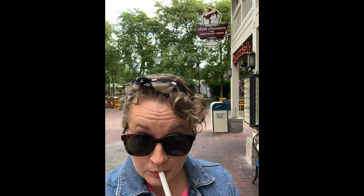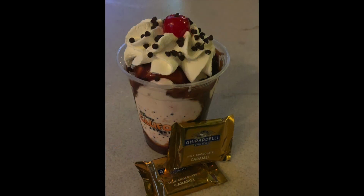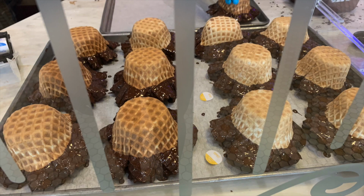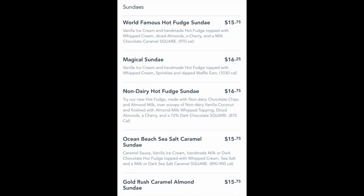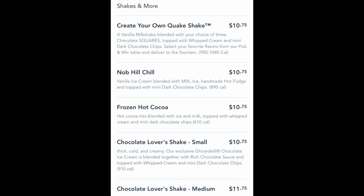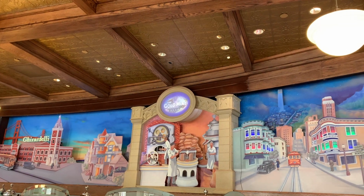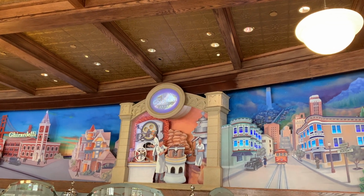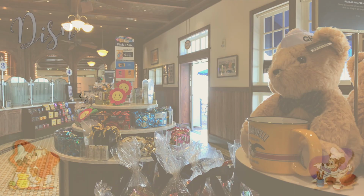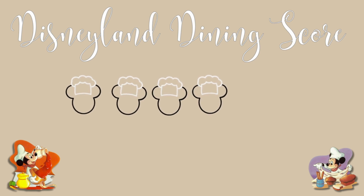Aside from its delicious ice cream treats and amazing drinking chocolate, I will often go into this shop just for the smell of it and just to shop around and have the experience. Ghirardelli's is a 4 Mickeys for me because I can't say no to a place dedicated to chocolate.